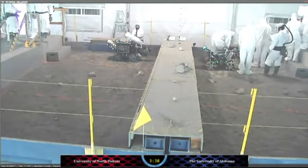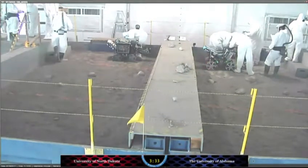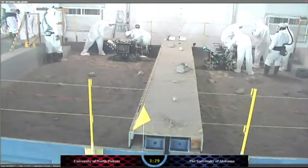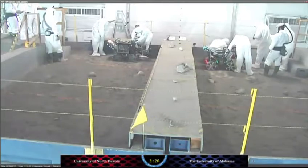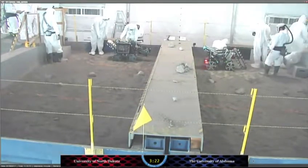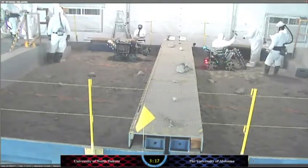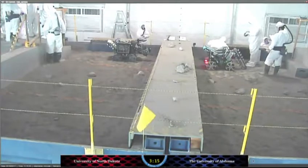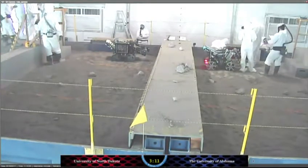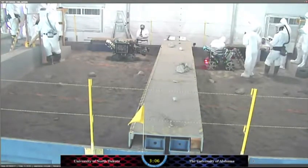So, North Dakota on the left hand of your screen and the University of Alabama on the right hand of your screen. Both of these robots, very similar in design. Both of these robots have a rotating bucket ladder, a bucket ladder system on a series of belts in order to excavate down deep. And then they both have conveyor belts to offload the collected materials.